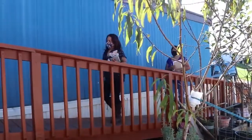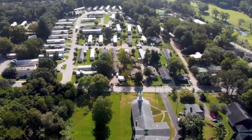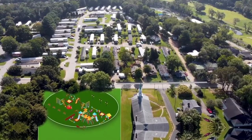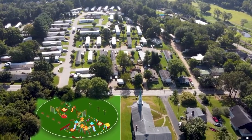When Poder Emma went door to door to talk to hundreds of Emma residents, these are some of the things neighbors shared that they love about Emma. People also told us about their dreams for the future of Emma: a park, sidewalks, to be able to stay in the neighborhood despite rising housing costs, and the dream of owning the land underneath their mobile homes.